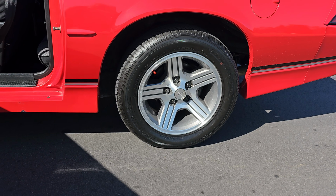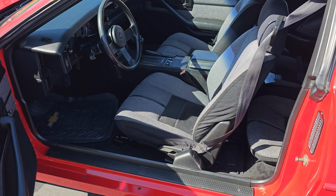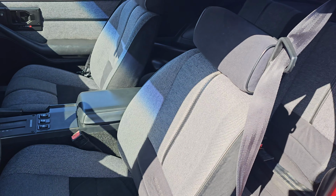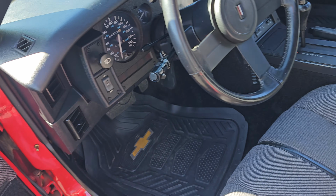So, factory IROC-Z wheels. Again, interior is absolutely stellar. But let's go drive this thing.